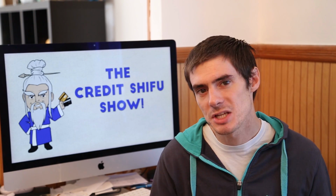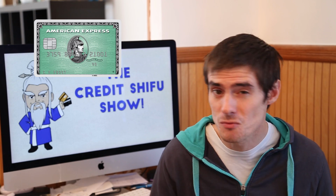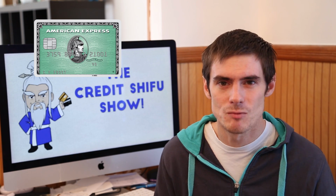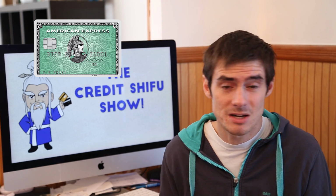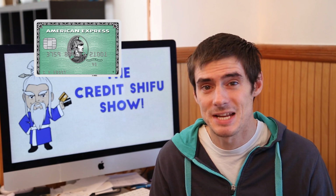Okay, so which of these cards would be right for who? Well, the green card, I'm sorry, but Amex, you really got to update the green card. Just give us something, you know? Come on. The way I see it, the green card is just kind of like the first rung on the charge card ladder, but to be honest, it doesn't really even compete that well with Amex's own everyday card that gets you 2x at supermarkets. I would personally go for that instead.